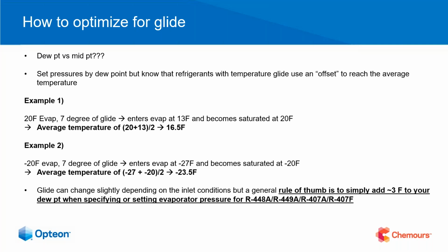So I'm going to give you the way I wrap my head around glide and trying to set it, dew point, midpoint. If you look at an evaporator, for example, for 449A, any of the products that I briefly mentioned beyond 449A, so 448A, any of the 407s if you're used to working with them, I think a general rule of thumb is to simply add about 3F to your dew point when specifying or setting an evaporator pressure for any of those gases.